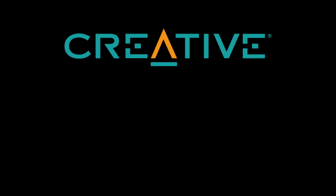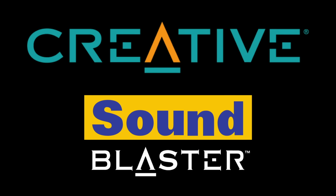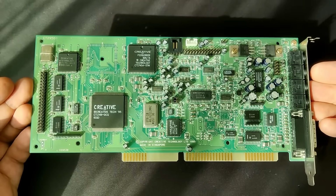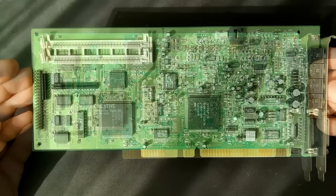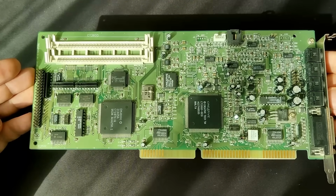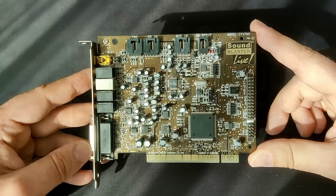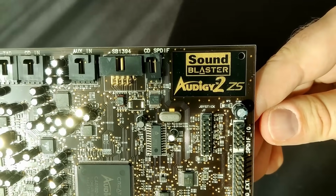For most of us, the name Creative Technology or Creative Labs is associated with some flavor of a SoundBlaster product. Be it the original SoundBlaster or the SoundBlaster 16 you can see here. Then there was the SoundBlaster 32 and 64 line. Here is the value-oriented offering from Creative Technology, a SoundBlaster 32. And of course the SoundBlaster Live. And later, Audigy products. All of them bearing the SoundBlaster emblem.